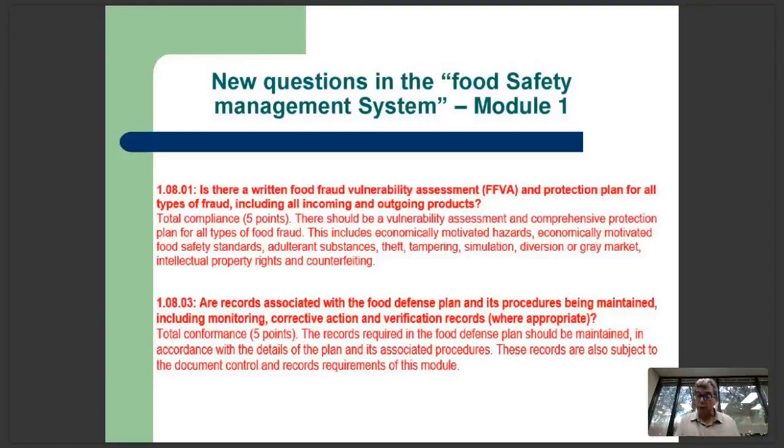Adulterated substances, for example, if you're using antimicrobials in a wash tap, the quality of those antimicrobials is a concern. So in your risk assessment, you should address, for example, that those chemicals should be provided by the formal supplier, and there should be evidence that they're approved for the food industry, that kind of stuff. Also theft, tampering, simulation, diversion or gray market, intellectual property rights, and counterfeiting. So this risk assessment must be documented and should consider all the inputs and outputs from your production process in regards to this type of concerns.